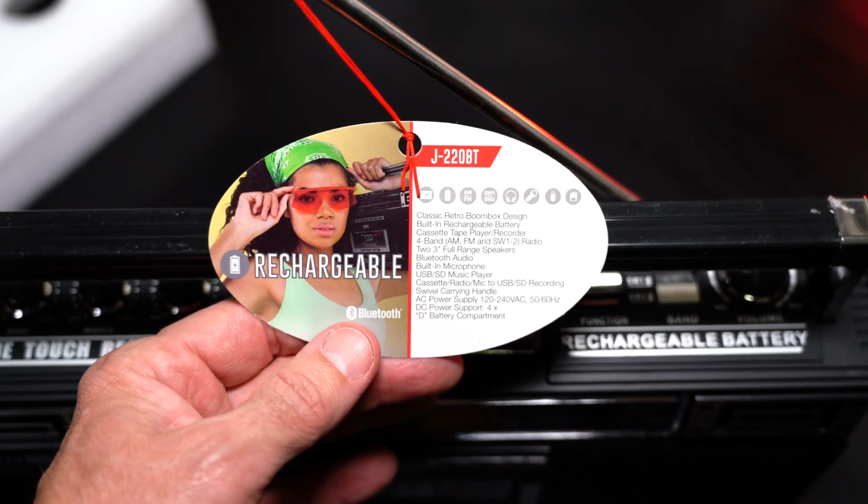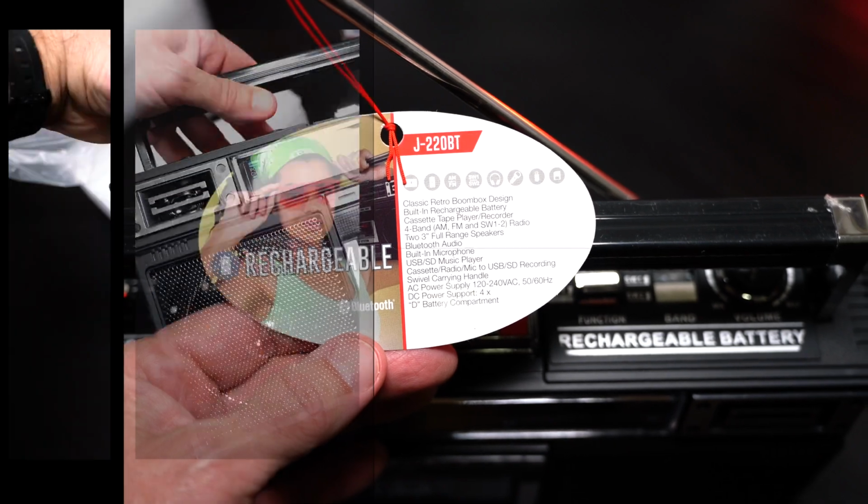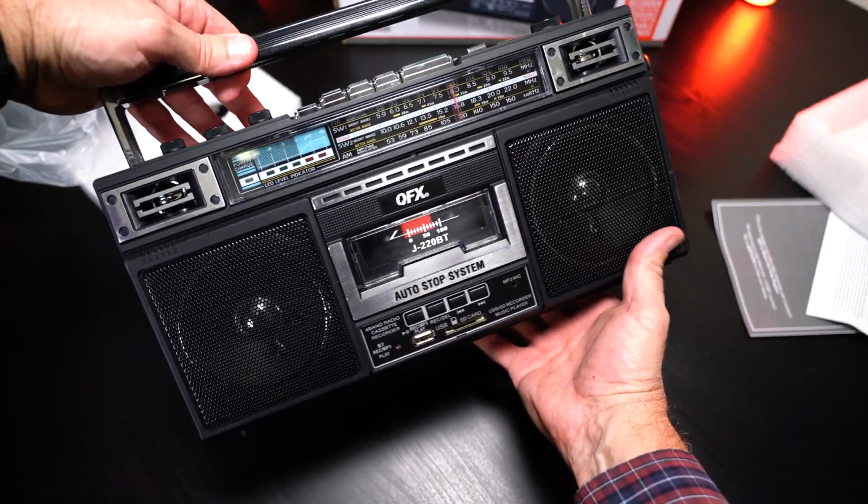I will put a direct link to the one that I got on Amazon, but that makes all the difference to me. If you had to put D batteries in this thing, it would cost a ton, it would weigh a lot more, and it just wouldn't be worth it to me.